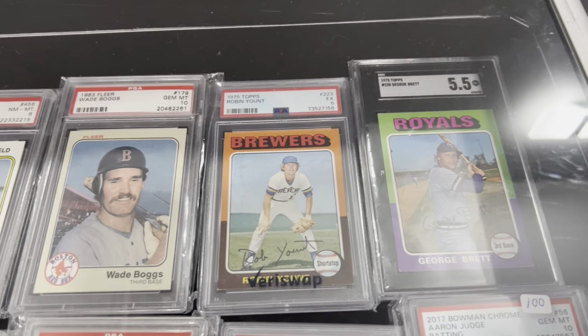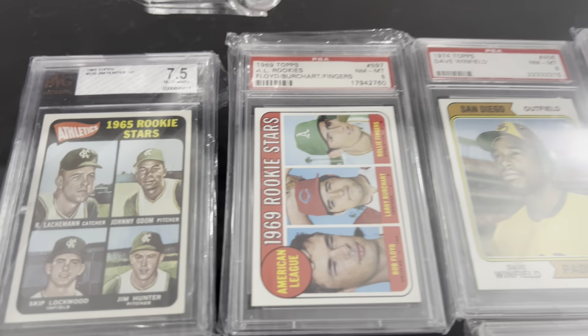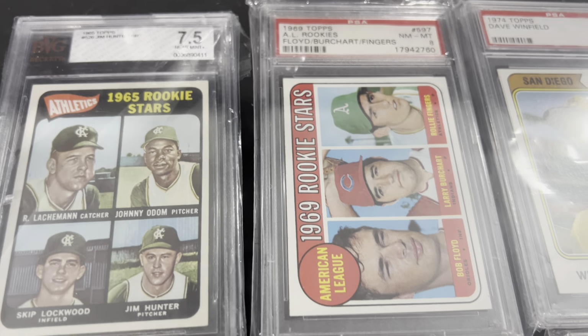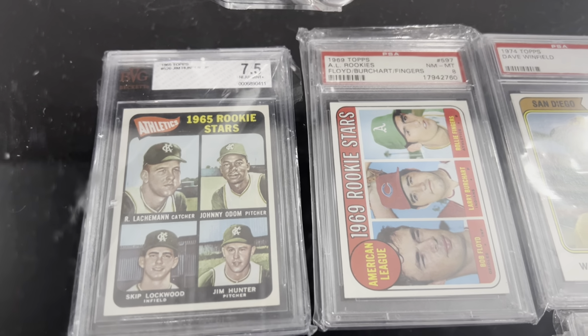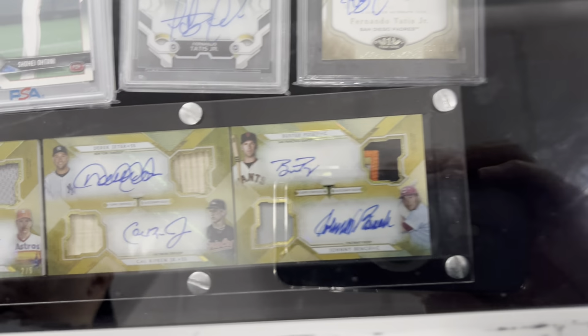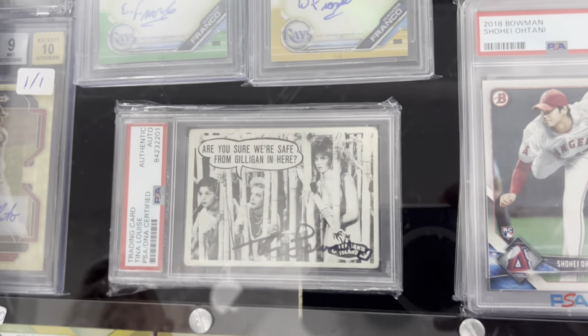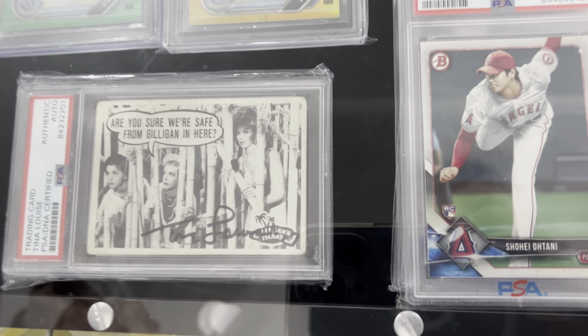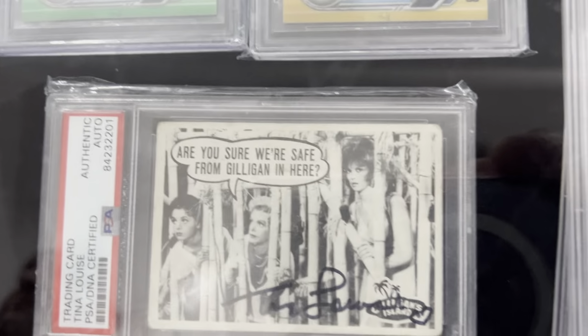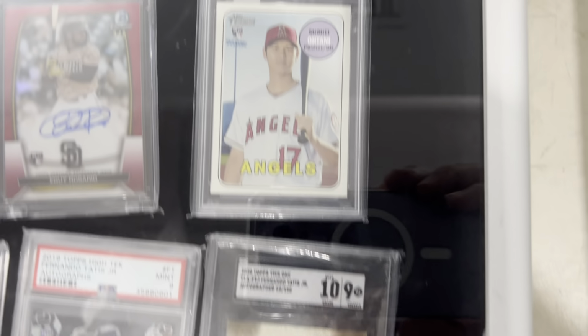There's Dylan's favorite card there. Some nice Nate and Ronnie Fingers, Jim Hunter also. Some stuff he's got on here. I'm sure some of the stuff he's got on his tape. Football, only thing in that range. That's a real tough card to get. That Gilligan's Island is super tough, especially signed by Tina Louise. Shohei.